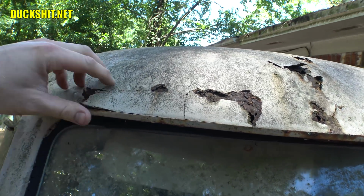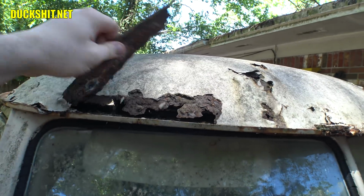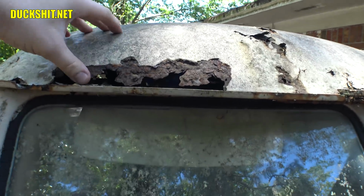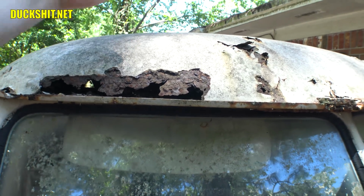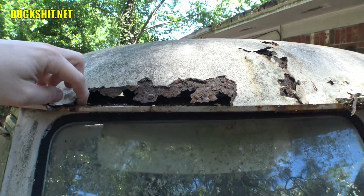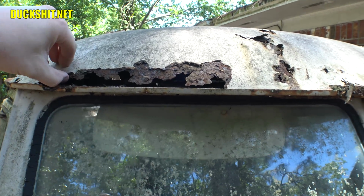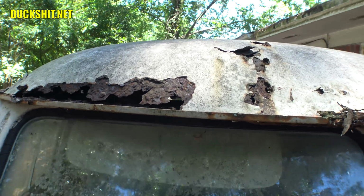Oh, there you go. Obviously, that is going to need a major repair. Right up here in the forehead. Yeah, there's an awful lot of Bondo that was covering that. That is a huge hole.